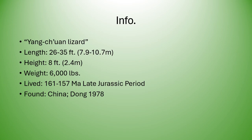Some information about Yangchuanosaurus. The name Yangchuanosaurus means Yangchuan lizard, because I believe it's found in a region in China. And of course, the fossils are found in China. Length of this animal is 26 to 35 feet, or 7.9 to 10.7 meters. Height is 8 feet, or 2.4 meters. Weight is 6,000 pounds. Lived 161 to 157 million years ago in the late Jurassic period. And fossils are found in China, and it was described by Dong in 1978.